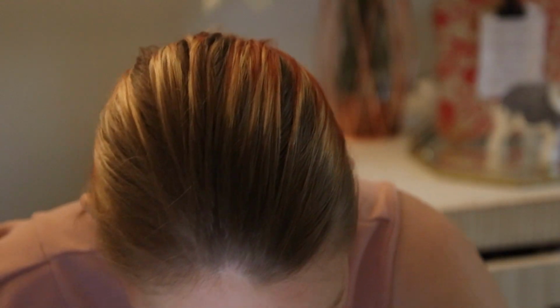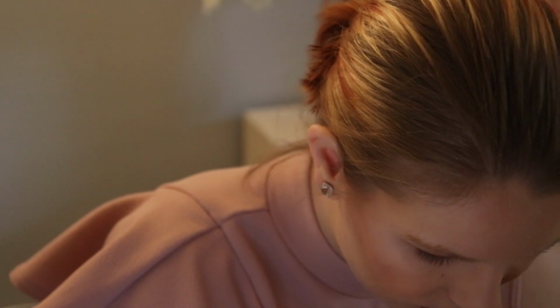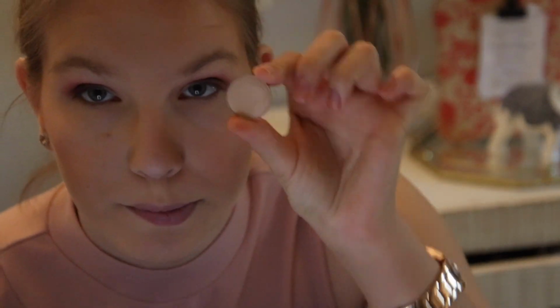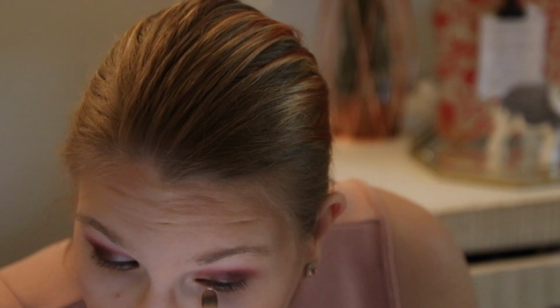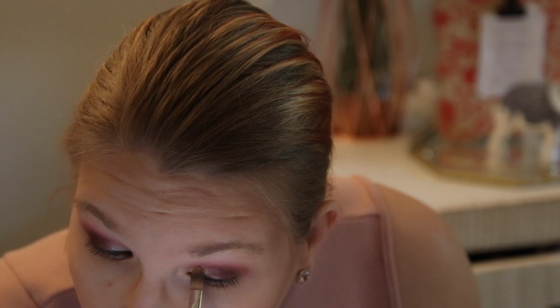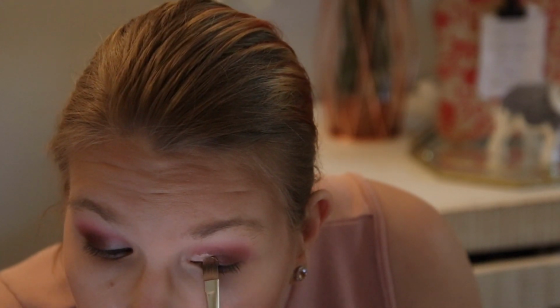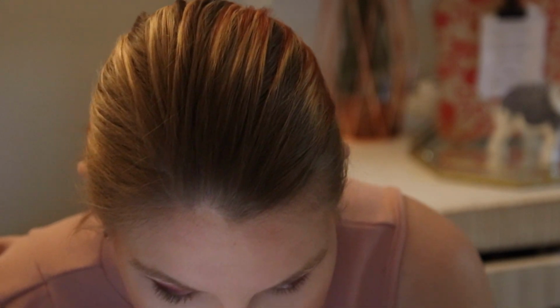Example. So now that I have that on my eye, I'm just going to take Shimma Shimma again. I'm going to get my same brush I used, and I'm just going to put this in the, oh, that's going to be very dramatic. I'm just going to very gently put this in the crease, and I'm just going to pat this on. I'm not going to swipe on because I do not want it to be all over the lid. Okay, like that. And then I'm going to blend it out.